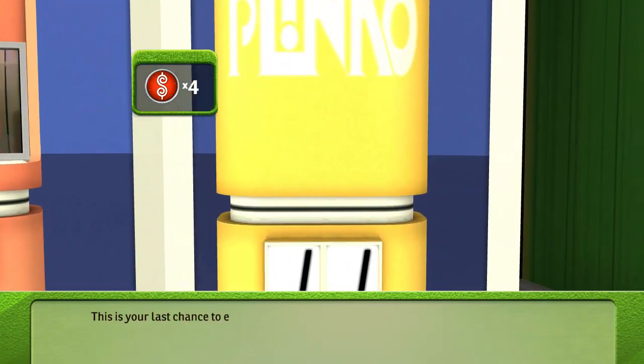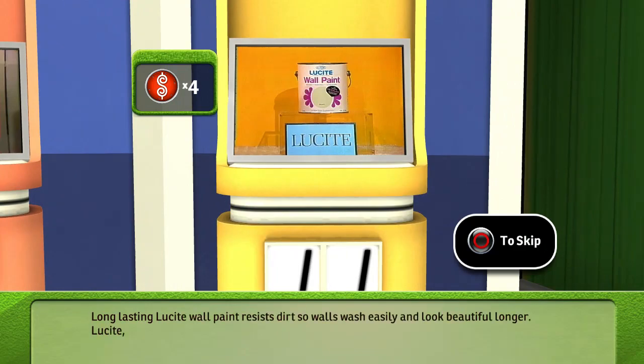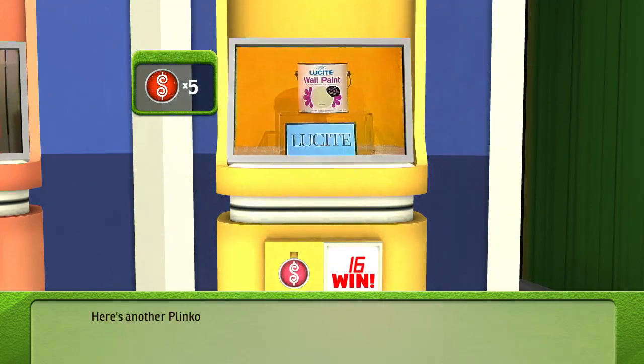This is your last chance to earn a Plinko chip. Long-lasting Lucite wall paint. Resist dirt so walls wash easily and look beautiful longer. Lucite, a premium paint from DuPont. Is the right or the left number the correct number in the price? You're right. There's another Plinko chip.